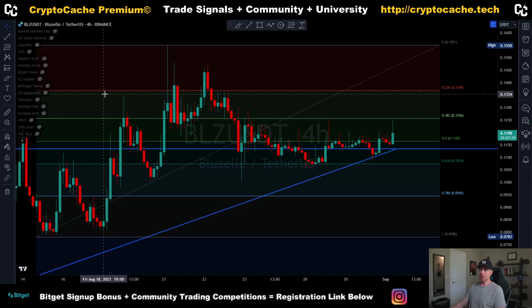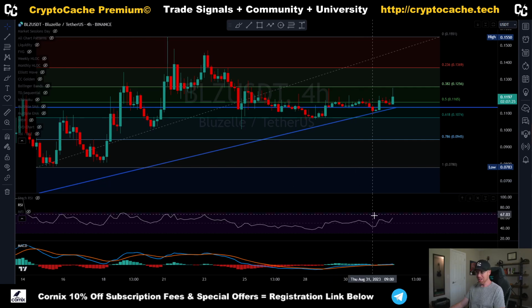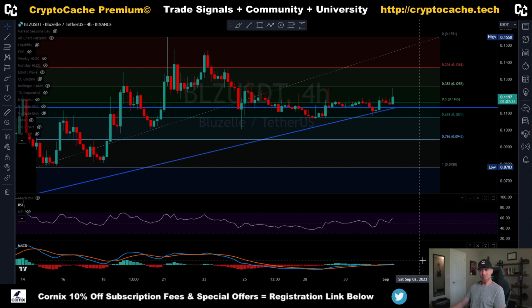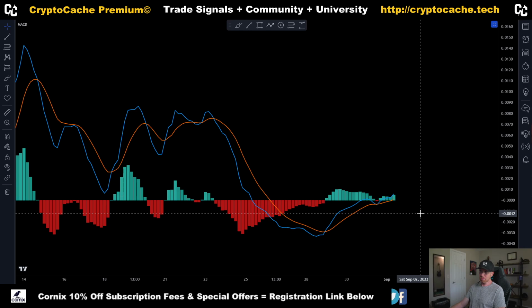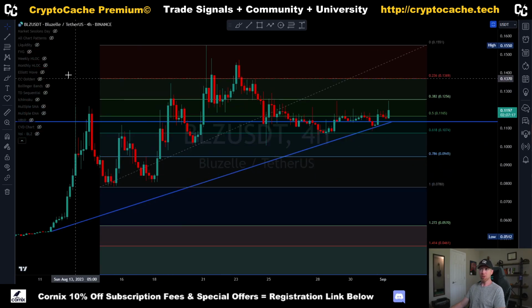Let's talk a little bit about the 4-hour time frame here. We don't have much of an overextension. We're pretty much going sideways and consolidating. We're consolidating above 50 on the RSI, which is positive, and we're still converging on the MACD here. So truth be told, the 4-hour time frame looks pretty decent.